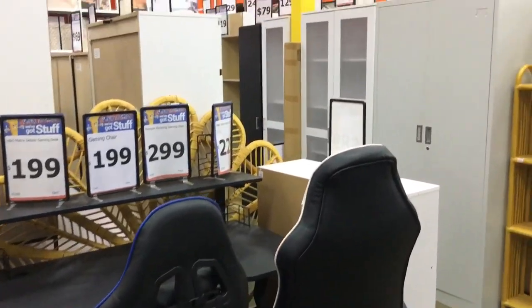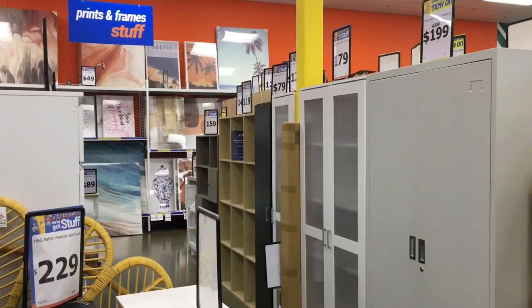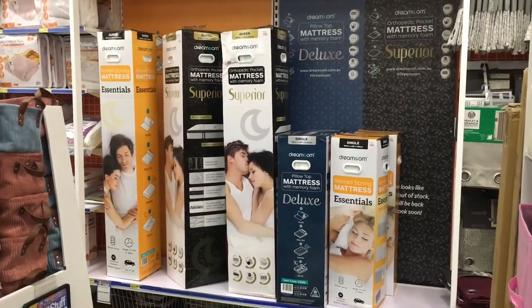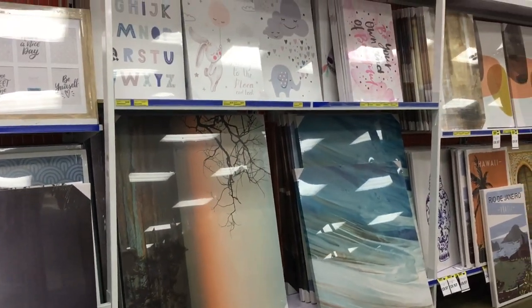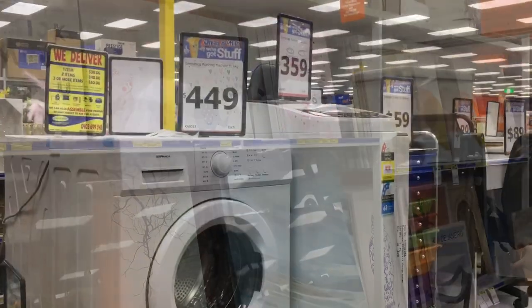Oh, gaming chairs, desk tables, wardrobes, their square cube books, all the pictures that are here. They've got a bed in a box. What? And yep, here are all the pictures. They change these pictures nearly every month. So if you see something you like, you've got to grab it.